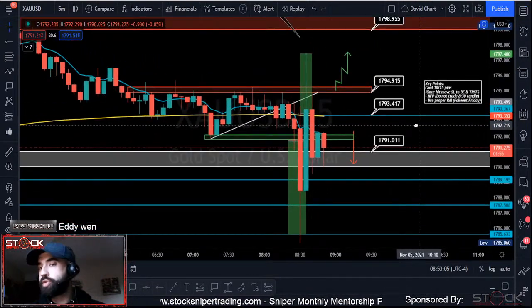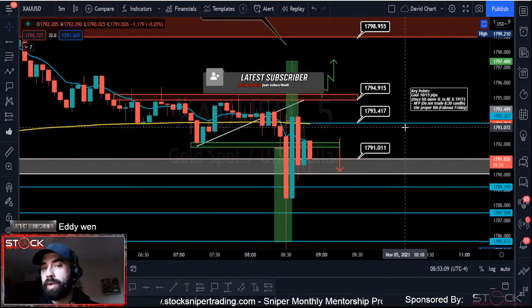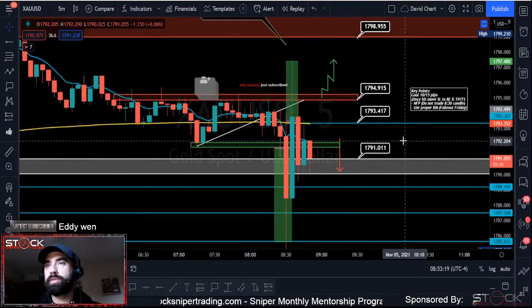Guys, in about 7 minutes, you have the new hourly candle open, but that's also the new 4-hour candle. About 2 minutes left here.